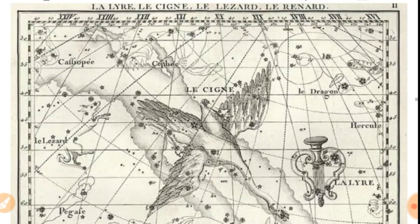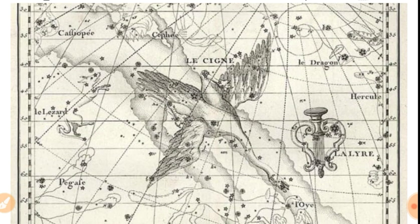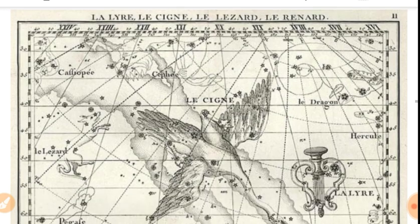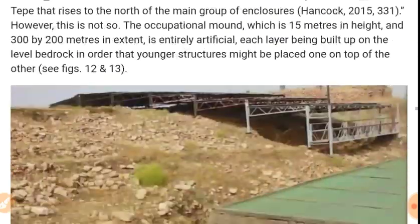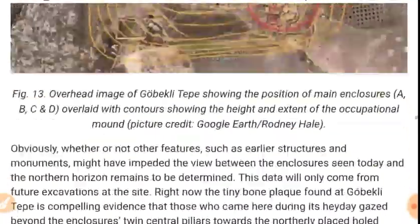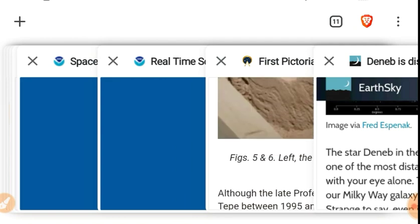Many people believe this is the origin of the swan, of the stork carrying babies, rather. They believe that Deneb is where souls enter the sky world. Read the article, it's fascinating. More stuff about that, of course.